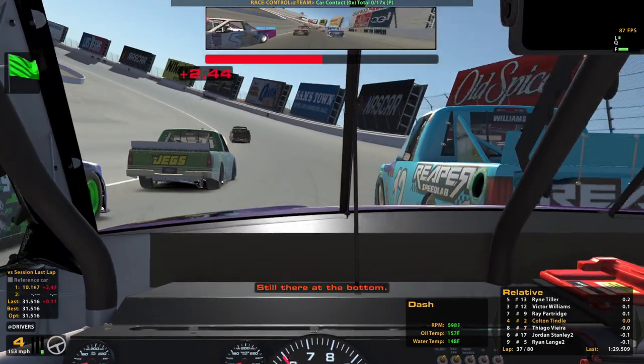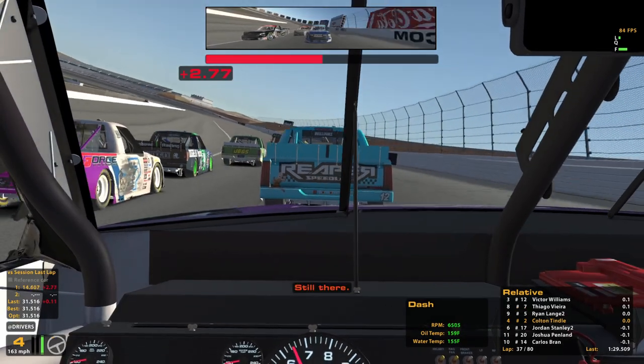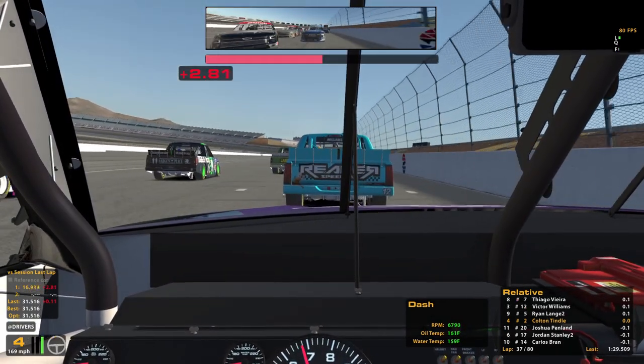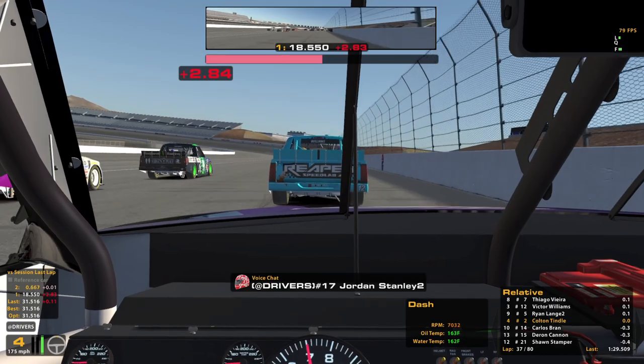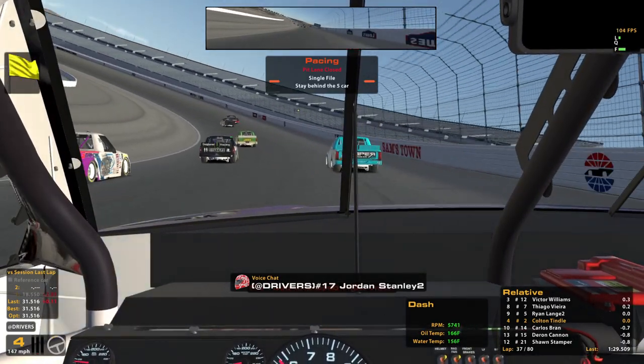What are we doing, 12? Come on! We're losing so many spots! What are you doing? Just horrendous start for him. And they're wrecking. I almost got caught in that, too. That's the whole field. Pit road is closed right now.